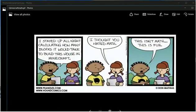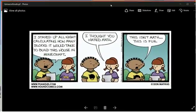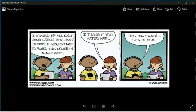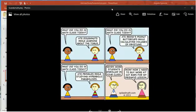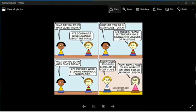Here's one that a student could probably easily come up with themselves. "Stayed up all night calculating how many blocks it would take to build this house in Minecraft." And she says, "Well, I thought you hated math." And he says, "Well, this isn't math, this is fun." So if you can find a way to do math and make it fun, it doesn't seem like such a burden.